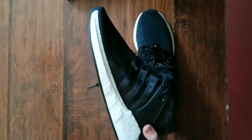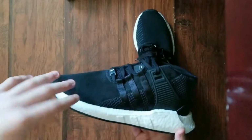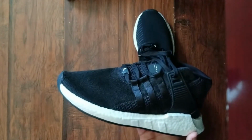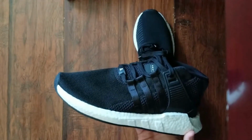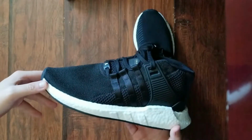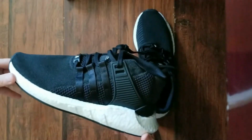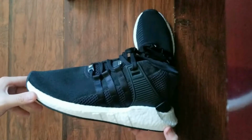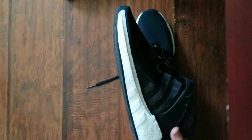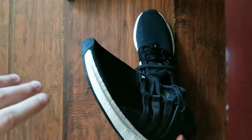So this Boost midsole, in a lot of people's opinion, Boost is the best thing in the world. Boost is life. And I hate to have the opposite opinion, and I hate to speak out negativity, and I hate to be the devil's advocate, but I have to say that this Boost midsole, if I have to rank it, is not going to be my most comfortable thing in the world. I know, wow, how can you talk shit about Boost? Boost is God, Boost is everything. Well, just hear me out.